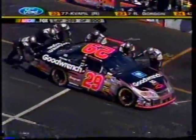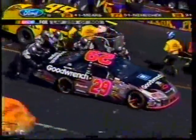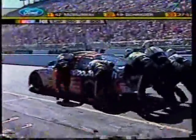Oh, trouble continues for Kevin Harvick. Last week's winner trying to get pushed to restart. Remember, he has clutch problems, and of course this is when you'll experience the problems, when you have to make a pit stop. He needed a caution because he's about to go a lap down, but it kills him as he makes a pit stop trying to leave pit road.